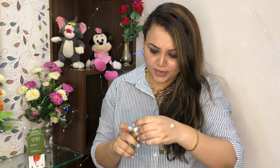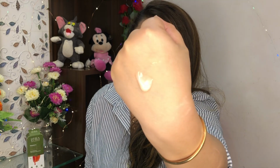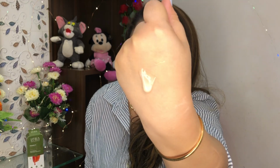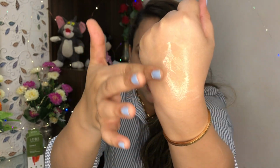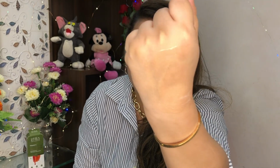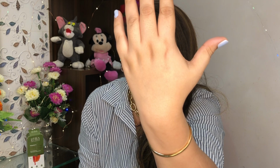So I'm just going to take 2 pumps on the back of my hand. I'm going to show you how this product looks and the texture of the product. You can see that it is very lightweight. Can you see? It is very lightweight and it gets absorbed in your skin very easily. Now these 2 pumps are enough for your entire face and neck.